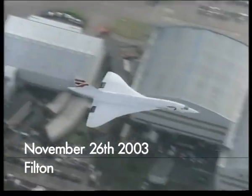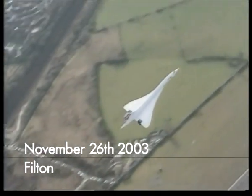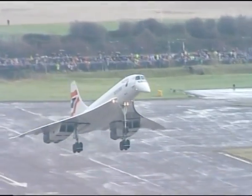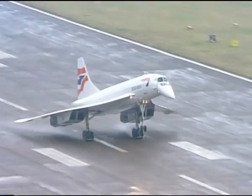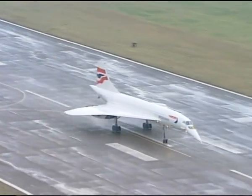When Concorde Alpha Foxtrot landed at Filton in November 2003, to most, it was coming home to the local airfield where Concorde was assembled over 20 years ago. Filton Airfield was where the 10 UK Concordes were put together after the parts were shipped in from the BAC factory at Weybridge and various sites in France.